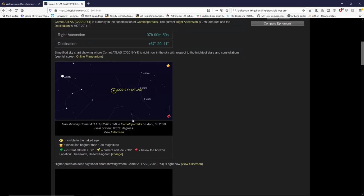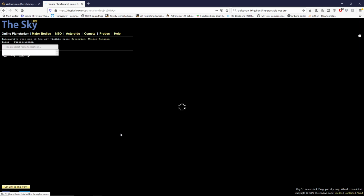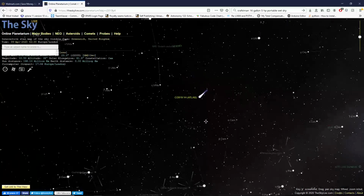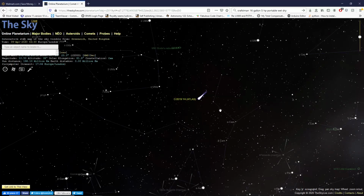Okay, you see where the comet is, and it has moved away from over the bowl of the Big Dipper, which is over here. And if you look to the constellation just immediately to the right of where the comet is, that is Camelopardalis. You have to put on your thinking cap and visualize, but just a sec, I'm trying to make it larger. Okay, that's better. There's Camelopardalis right there. Let me zoom in.